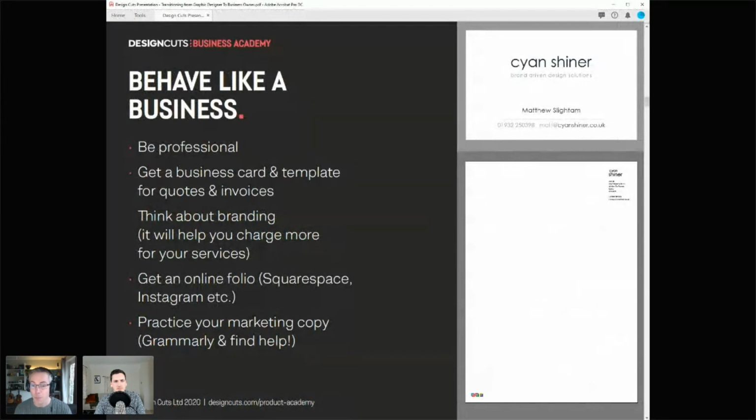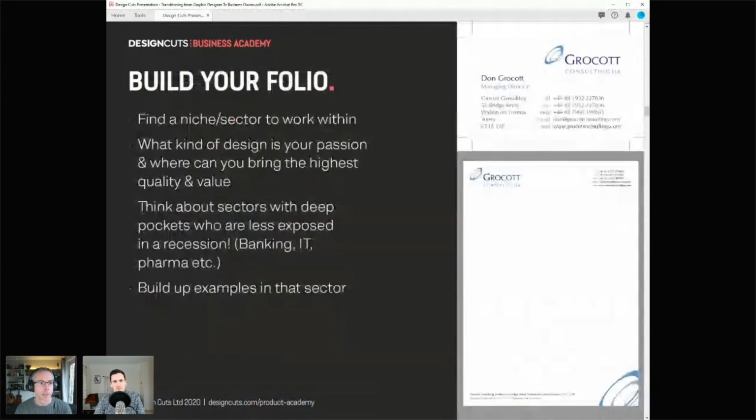And right from the get-go, practice your marketing copy. You are going to need copywriting skills in your job to write email, to communicate. Initially, you might need to write the copy on your own website, etc. So practice that marketing copy. Use a tool like Grammarly. I know many designers such as myself struggle with grammar and spelling and punctuation, all the rest of it. Grammarly can really help on that until you've had the practice, and find other people, your friends who might be working in marketing or something like that, who can give you advice on that front.